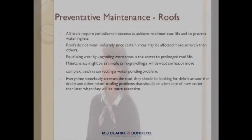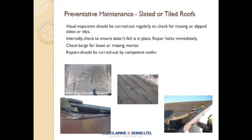Water ponding is a particular problem on a PVC roof, because it wears away the roof. It affects the chemical makeup of the PVC and actually causes it to break down. It's really important that anytime somebody's on a roof, whether it's a caretaker or whatever, they should be looking for debris and anything around the drains. If it's a single-storey roof, like kids playing, as the balls go into the outlets, they block up the gutters, they block up the downpipes, and they obviously cause water ingress downstairs. Also, small roofing repairs should be carried out immediately rather than waiting as they become bigger. Just typical preventative maintenance on a slated or tiled roof.